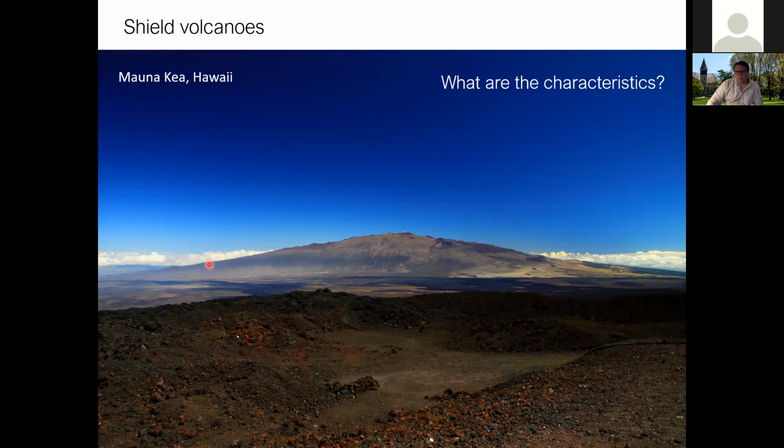So this is Mauna Kea in Hawaii. You can see the very broad, shallow slope which peaks up at the top of the volcano and goes down the other side here. These are really, really wide, relatively flat slope volcanoes. If you think about taking something like water and pouring it on an anthill, it's going to flow really rapidly off the side. It's not going to build up here slowly, right?